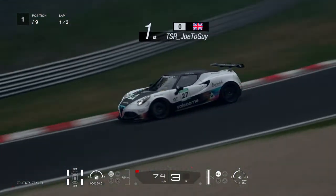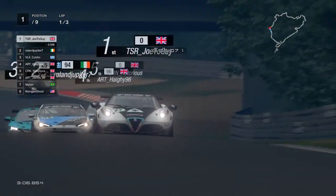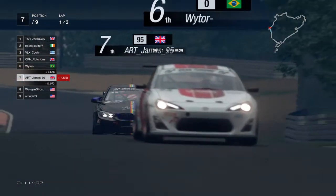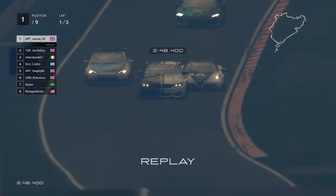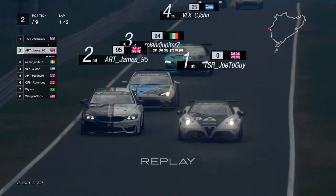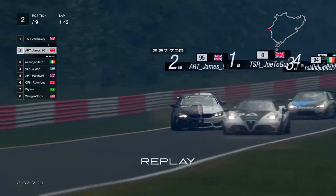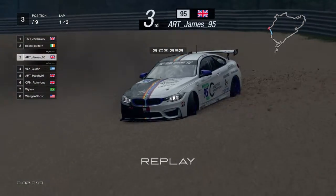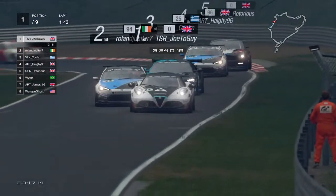What on earth has happened there? I think that was James getting it completely wrong on the brakes going into Arenberg. We're going to have to see that one on a replay. Hold on. What happened here? Quinners is looking to go to the outside. They're trying to go 3 wide through Schwedenkreuz nearly. James on the outside, trying to keep up, carrying a bit too much speed on the grass. Just clipped it. Whew. And that was a very close call with a collision with the Joe 2 guy.